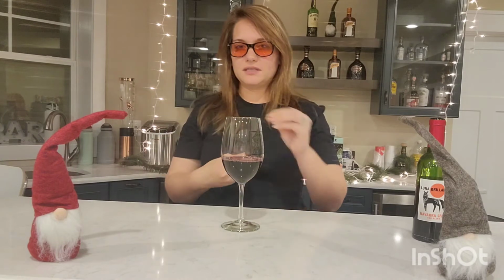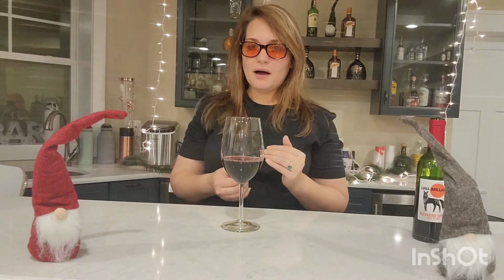All right, let's give her a spin, get her open up. Now, I've been telling you guys the past couple of videos, the reason why we swirl is we really want to get oxygen molecules in there. And what happens is it breaks open the molecular structure of the wine. Once it does that, it releases the aromas, it releases flavor. It's been locked up in a bottle for about a year. It needs to breathe just a little bit.